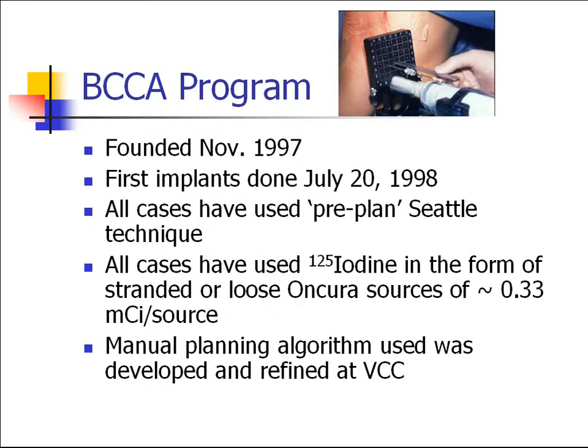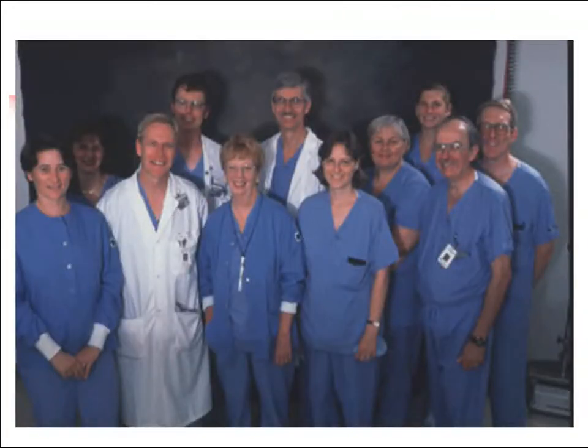And that combined with some internal lobbying, which would have been completely inadequate without the patient demand, frankly, caused the government to fund a program. So it was founded in November 97 amid some controversy. The first implants were actually done July 20th of 1998. All of the cases that we've done have used the standard Seattle pre-plan technique. We've always used I-125 sources of that sort of strength that's indicated there, and we use a planning manual algorithm.